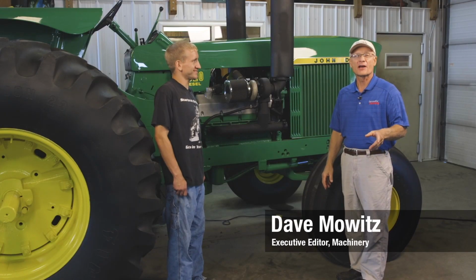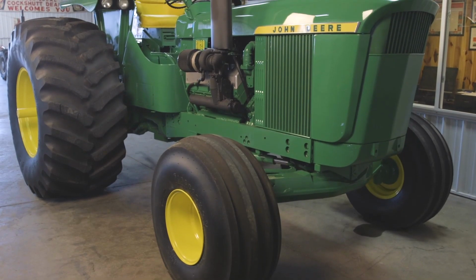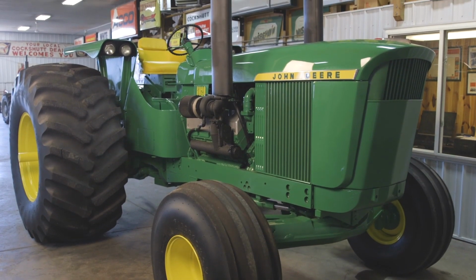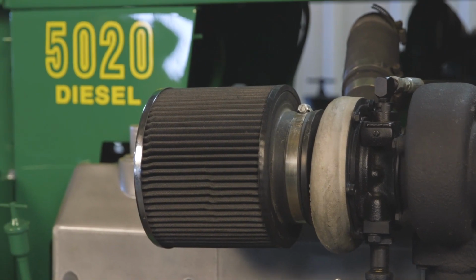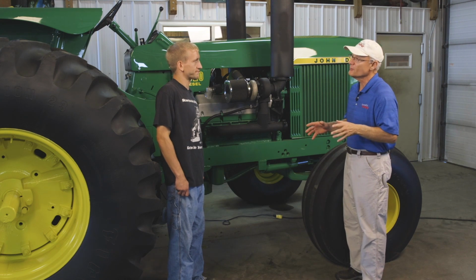Our Aegis Iron feature tractor this week is a rare John Deere 5020. Now, being a 5020 doesn't make it rare. What does is the fact that this tractor is an engine conversion. And this is owned by Gary, Chad, and Dan Prissel of Mondovi, Wisconsin.